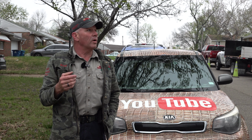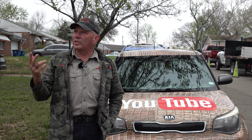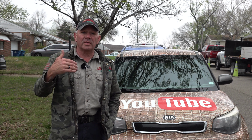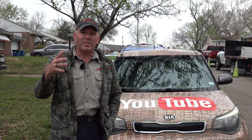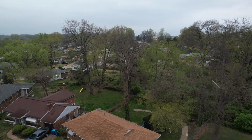And these old growth trees are doing two things. One, they're losing big limbs, and two, they're falling on houses. We drove into this neighborhood and we saw 5 big trees come down this morning. We've got a big tree right behind a house, and it's old.